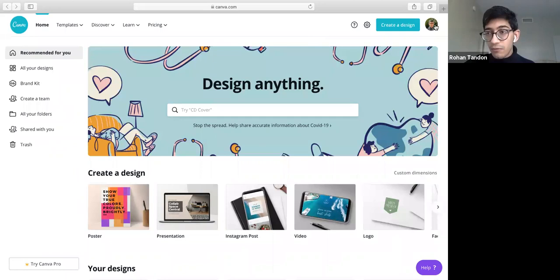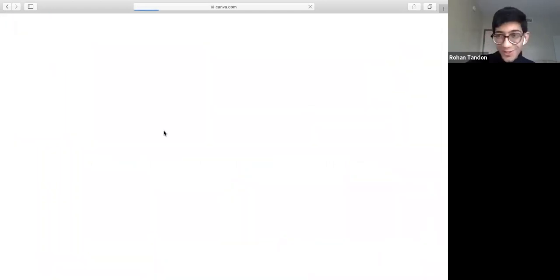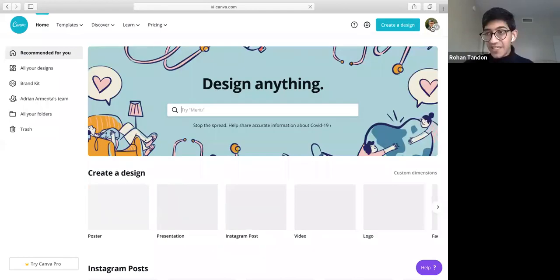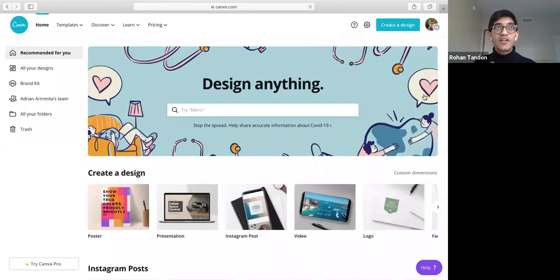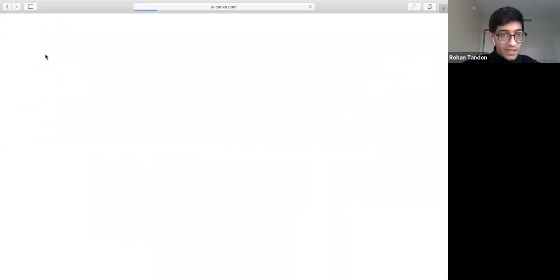Now, when you log in, you're going to have your home page. But if you click on the upper right corner, you're going to have teams, and you can join different teams. Shout out to Adrian if he's watching this. But yeah, you can have different teams for different projects. So let's say you're in a team and you have different people using Canva. You can collaborate with them using this option, and you can go back to your personal space as well. So let's go back to my personal space.